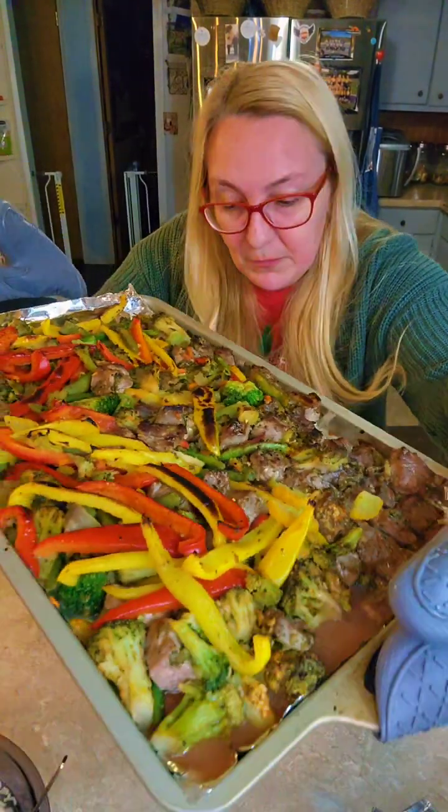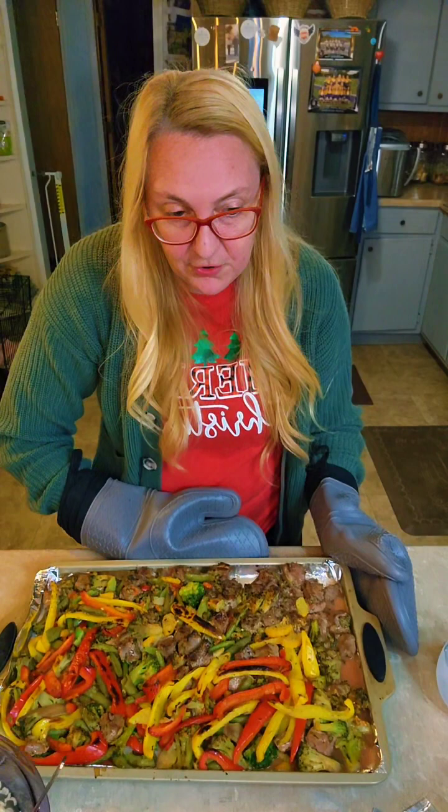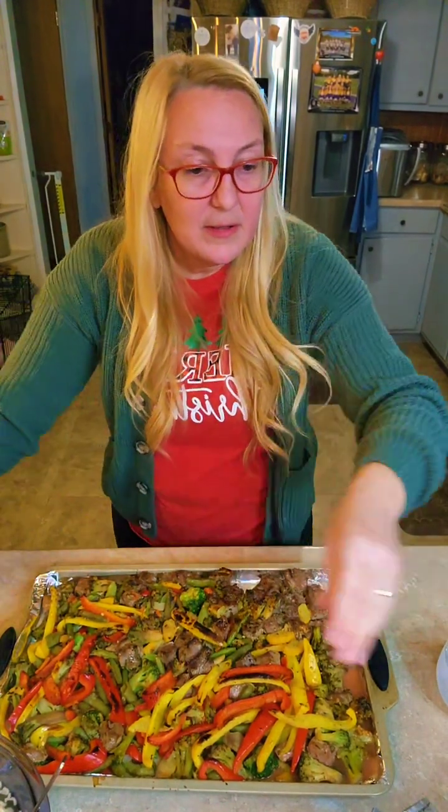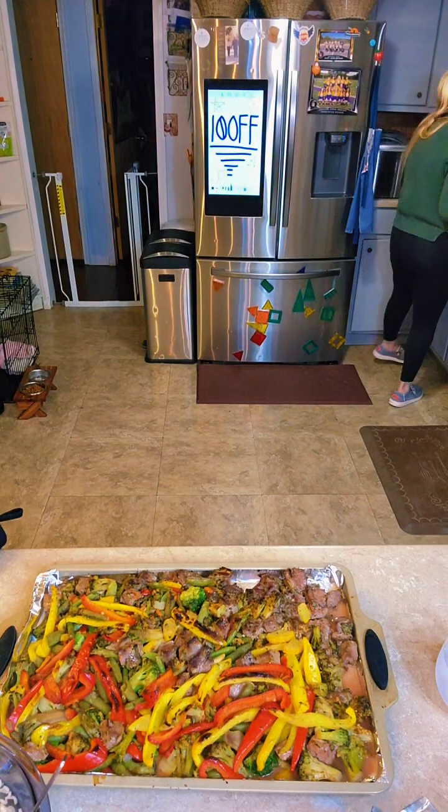Would you guys try this? Would your family like this? My family loves this kind of stuff. And they have a large variety of dinners. You guys heard me name off some earlier, but they have enchiladas and chicken tenders and turkey burgers and pork chops. You guys name it. They have them across the board. It really helps you step outside of the everyday routine.